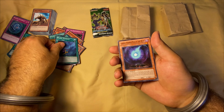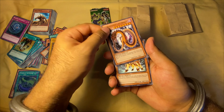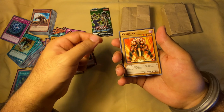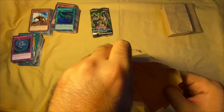Black Pendant. Umbra Warrior Wisp. Dark Blade. Limit Dragon. Wolf. Opticlops. Mystery sack. Mystery lunch sack number 4.